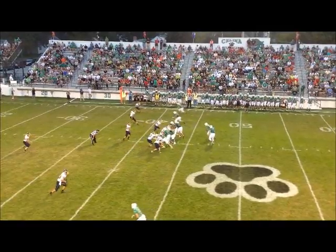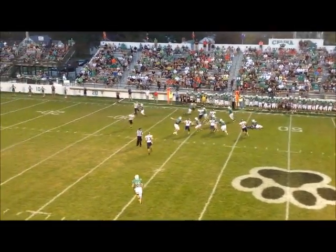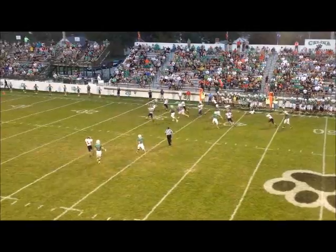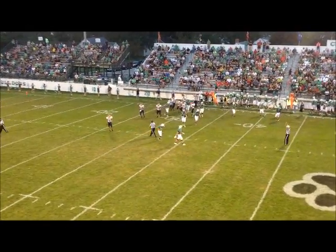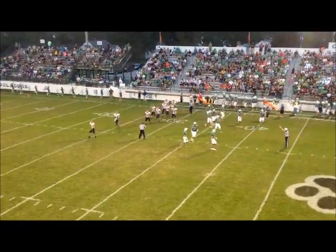Caleb Hoyne takes the snap. He's going to run it himself. Turns the corner. He's got the first down and a little more. Got about 12 yards on that play. Takes it down to about the 28-yard line.